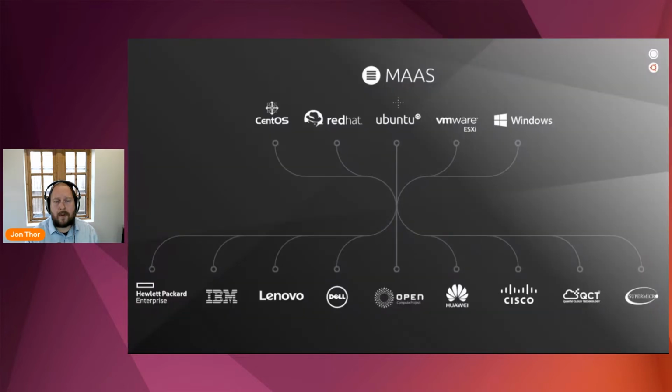MAAS gives you the ability to provision many available operating systems onto many different server types. Abstracting away the operating system part, whether it be Kickstart or other OS-specific configurations, while also abstracting away the various bare metal controller implementations, giving you, the users, a cloud-like experience when deploying an operating system to a physical server. And as with many cloud solutions, that goes beyond just provisioning the operating system.